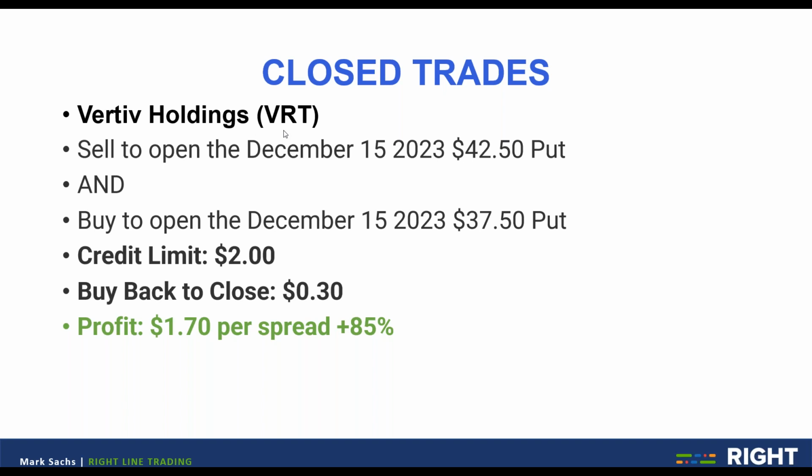Now, recently, one of our closed trades was Vertiv. Vertiv is tech. It's networking. We sold the 4250 put. That's the 50 delta. We bought the December 15, 2023, 3750 put. We got a credit of $2 on it. It wasn't the best configured trade because we had a 40% vertical width on the trade, and we bought it back at 30 cents. So we made a profit of $1.70 per spread. That's an 85% winner.